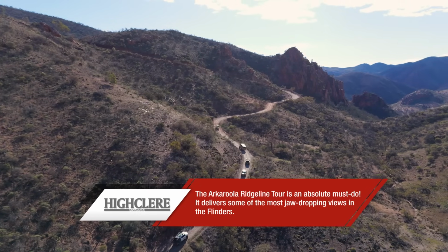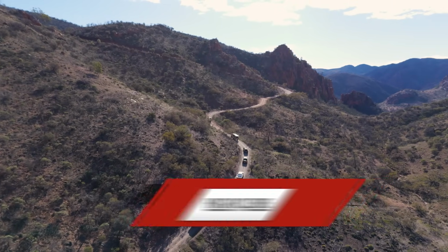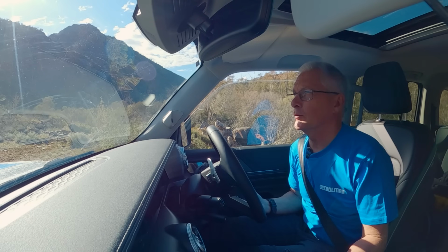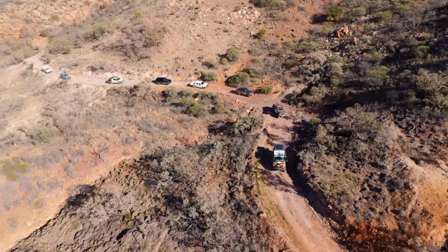Convoy stepping into low range. Always love it when Simon says, I'm dropping it into low range. You go, oh, game on now. The excitement begins.